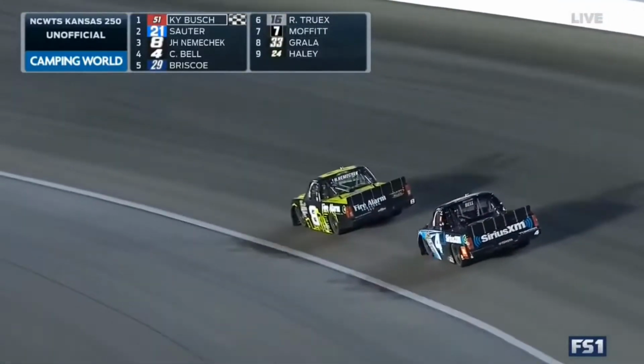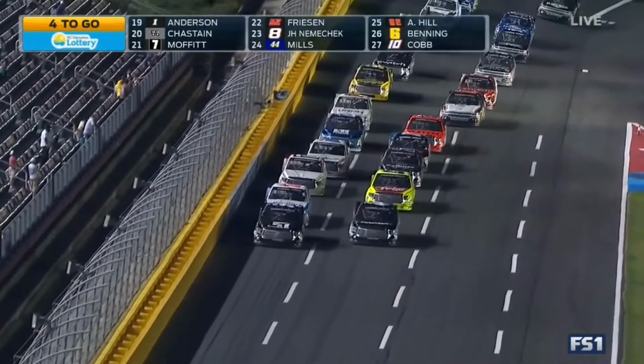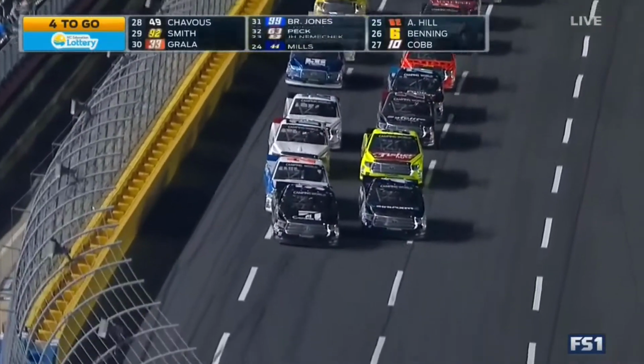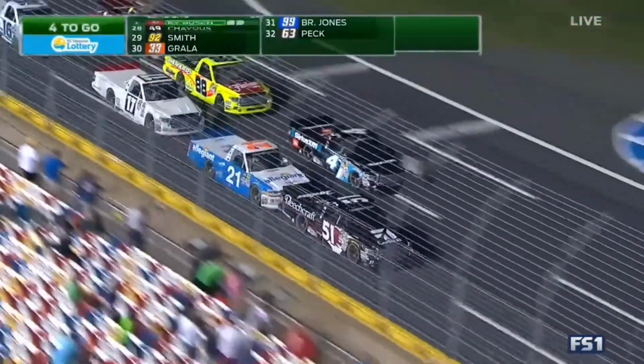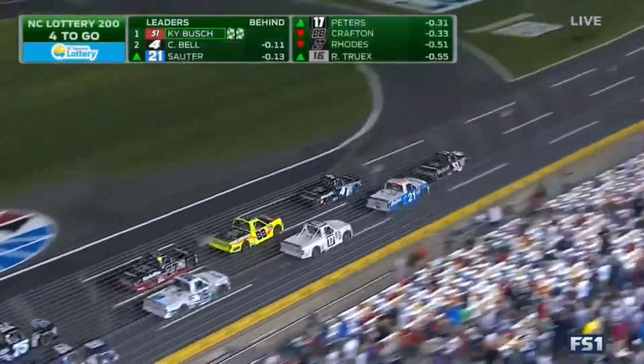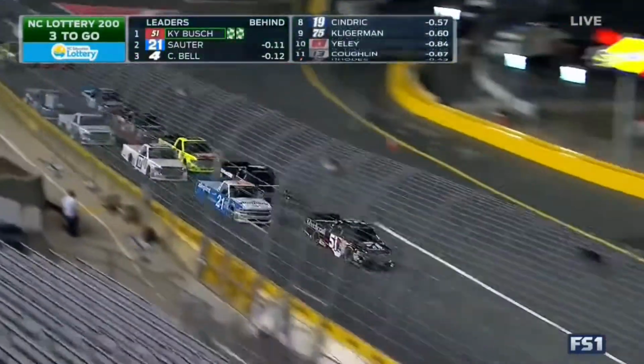Johnny Sauter, John Hunter Nemechek. I don't know if they can make it or not, Vince. The volume's going to go up on this restart. They're going to be 3 and 4 wide. It's going to be crazy. The green flag waves. A little bit of a tire spin for Kyle Busch, but he got it going. Good push from Johnny Sauter. 3 to go at Charlotte.